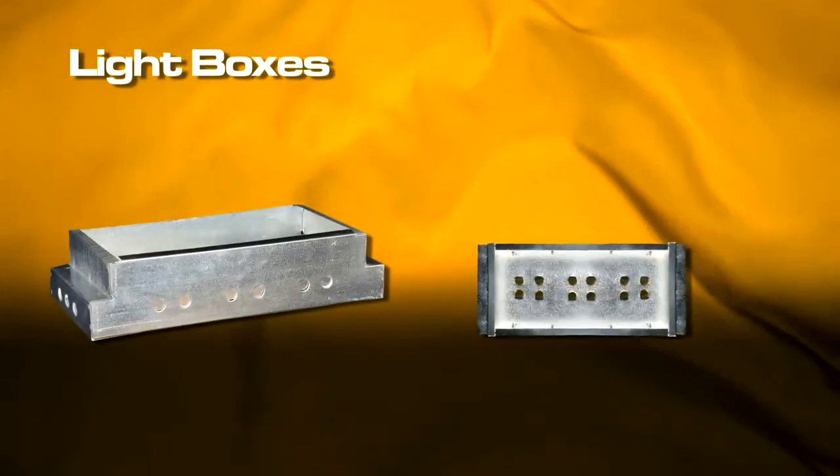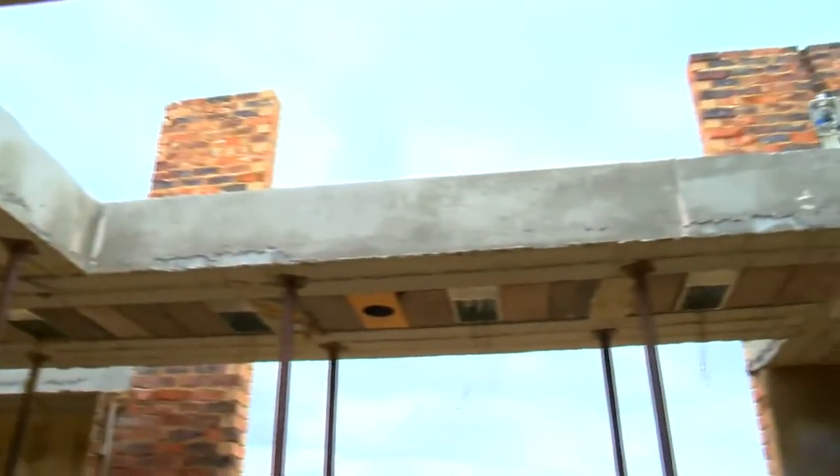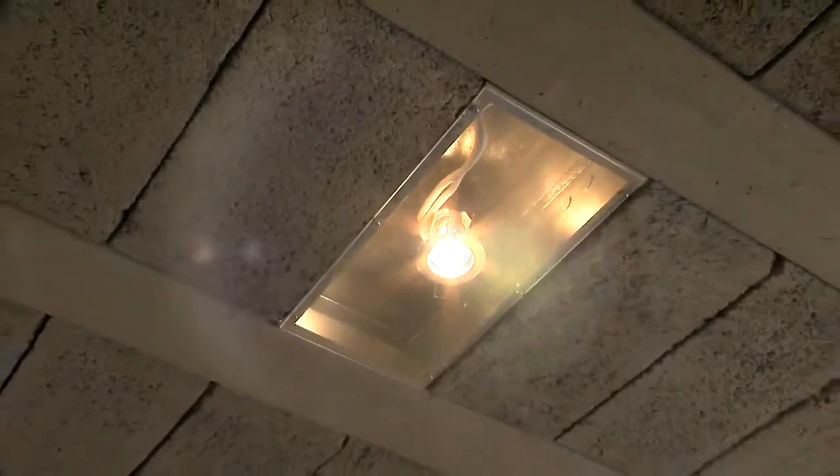Light boxes are available and can be substituted for either S-range or N-range blocks, as all that's required is to replace a block with a light box, making it economical and easy for electricians.